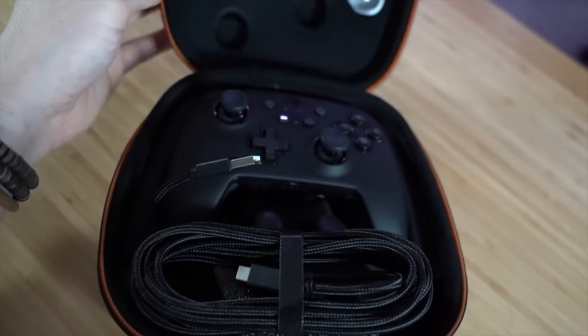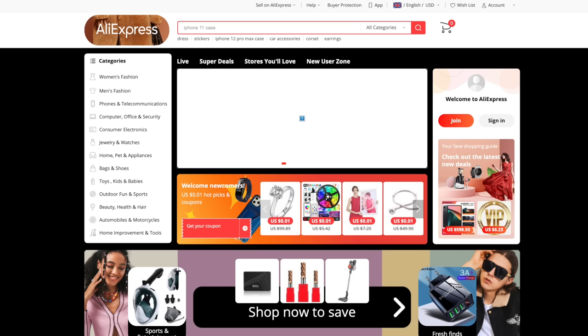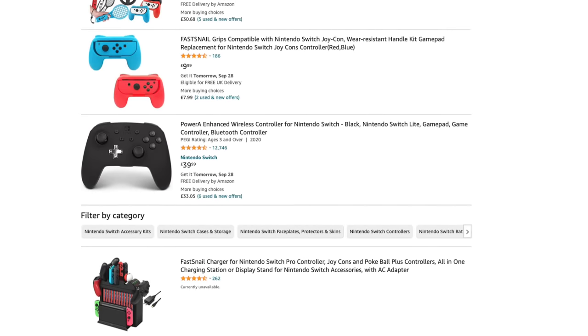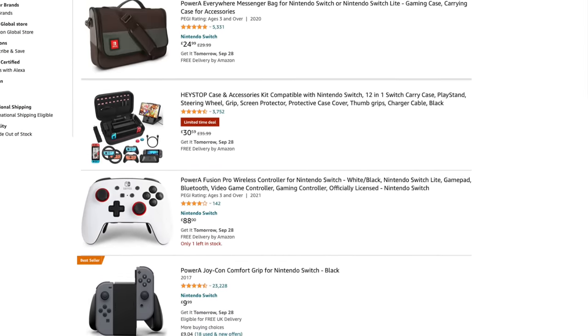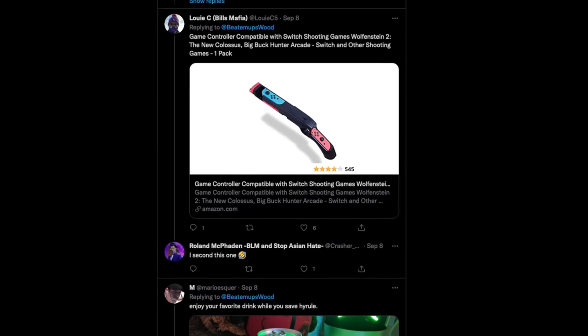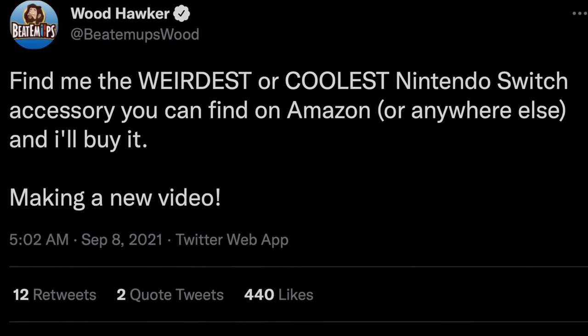This console has had more accessories, from the cool and useful kind to the absolutely bonkers, out there kind. Now, typically, to get these weird accessories, we have to go to places like Etsy or AliExpress. Amazon. I never actually thought of going to Amazon to buy weird Switch accessories because I figured Amazon would probably just have some pretty normie stuff. Oh, I was wrong. I tweeted out, and I want to give a huge thank you to everyone that replied to that tweet.